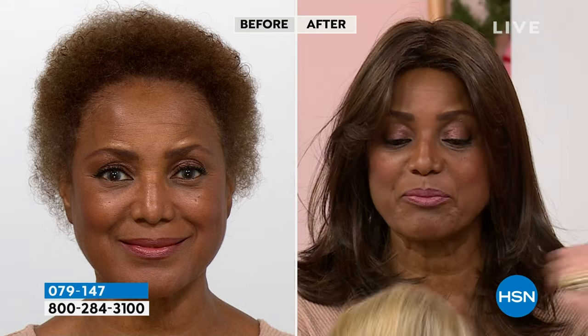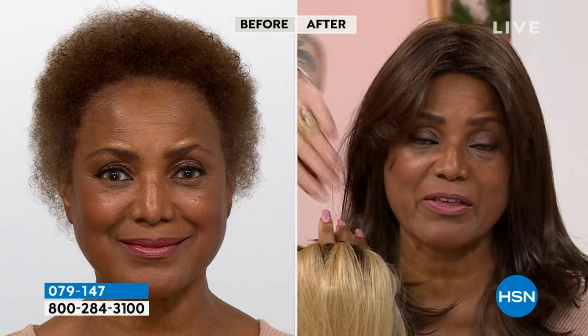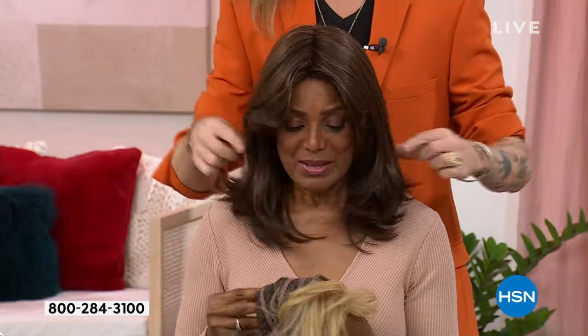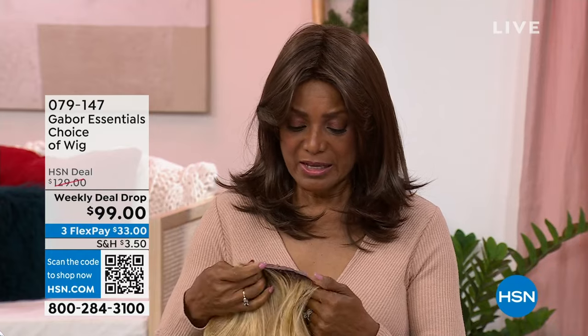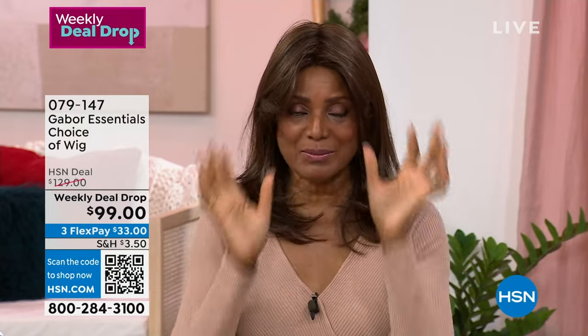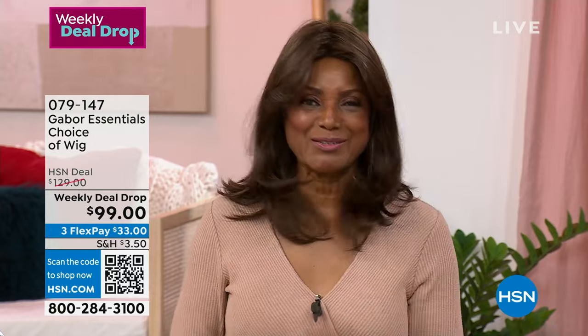This is what I love about Gabor wigs in general. The breathability of the wigs, that you can breathe when you wear them. Your hair is breathing. And I also like the fact that because my head is really, really small, I don't have to worry about the wig being too big for me, because with Gabor wigs, it has the tabs and I can just pull them in. And so that's why I can wear them all year round with no problem. I love the way this fits. And I just want to show you, this is a medium brown. I don't even want to take it off.